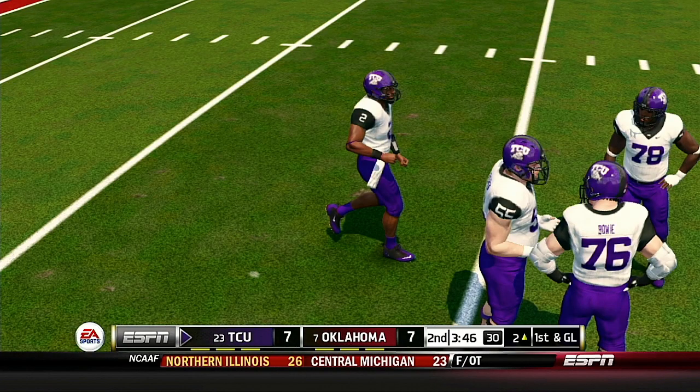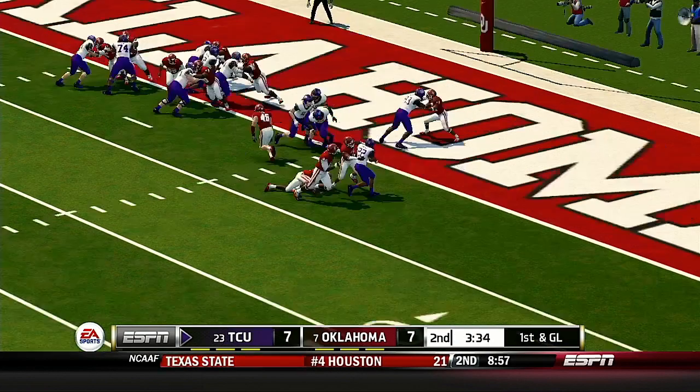It's first down, looking for 6 points here. Let's see if they try to pound here. Both teams have their goal line sets on the field. Touchdown, Horned Frogs. And a halfback took it in for the score.